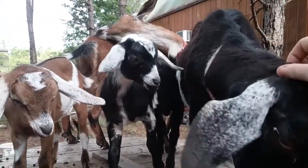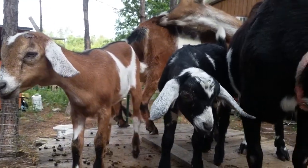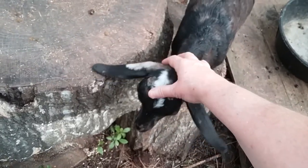We've been giving them pine needles, fresh pine needles, as much as we can. When they fall off the tree, they go right to the goats. Someone just said, hey, I need attention.